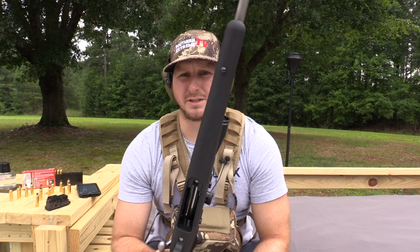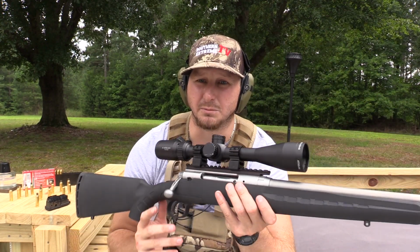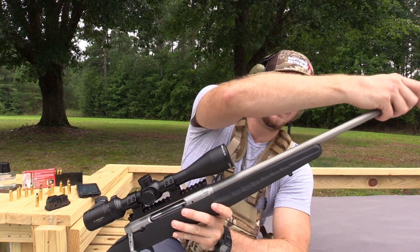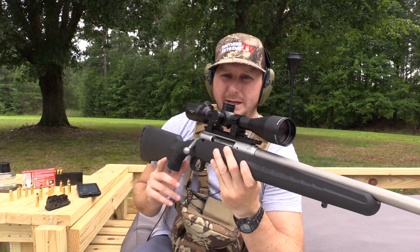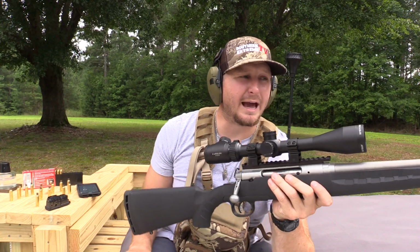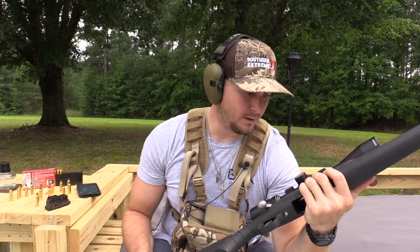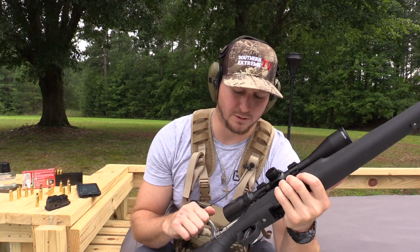Stainless barrel speaks for itself. Very low maintenance on these stainless steel barrels. What I may need to do, and probably what happened, is this barrel probably got dirty. I probably need to go in and clean it. I'm going to say that mixed with me being slightly tired is playing a factor in those last groups.